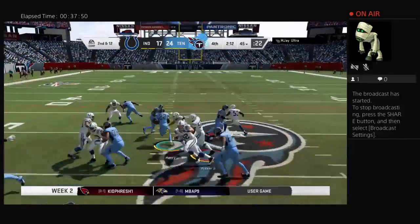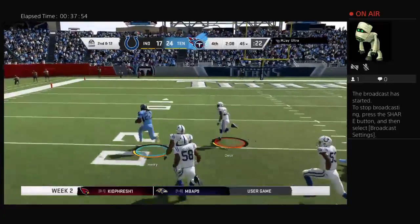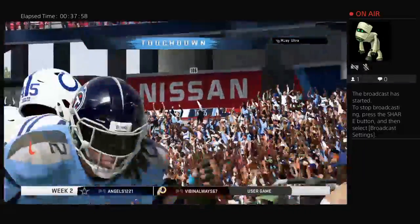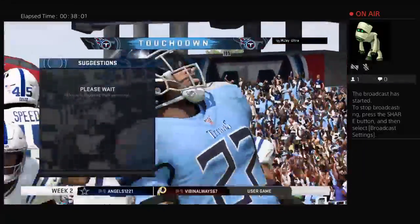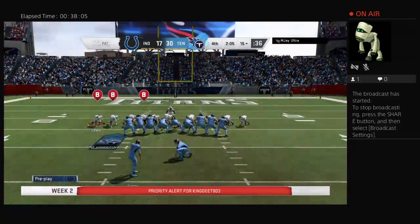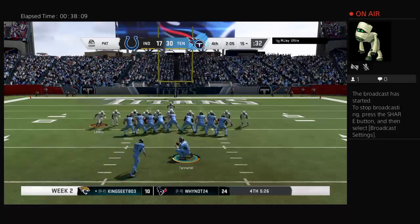They keep it on the ground. This time it's Henry. He's got the first down and more inside the 40. And into the end zone for a Tennessee touchdown. Derrick Henry, his first touchdown here of the new campaign. And the Titans are able to extend their lead.